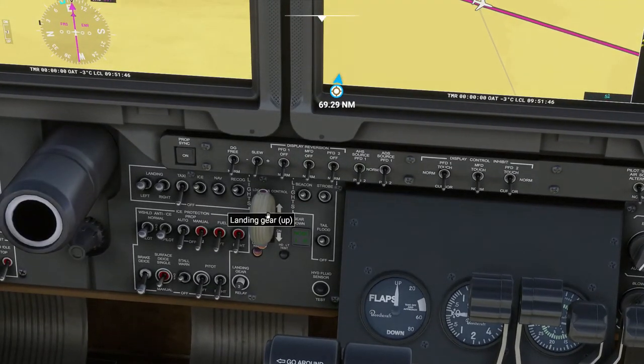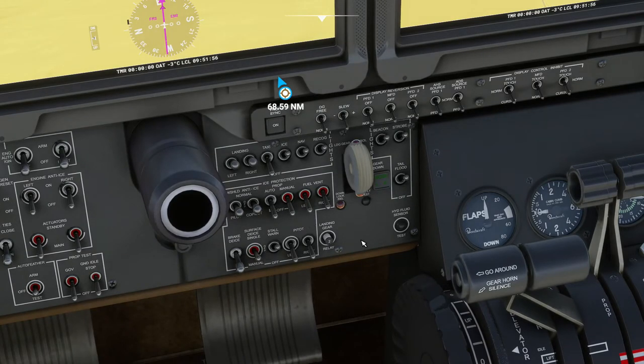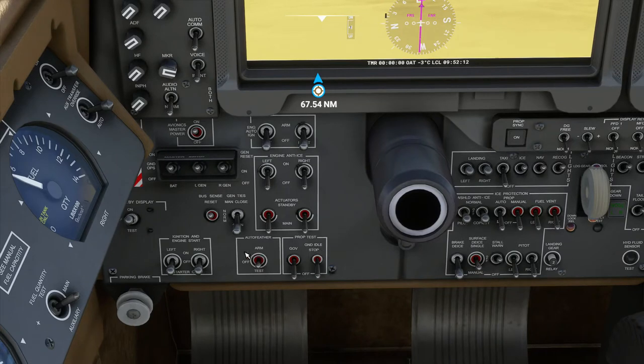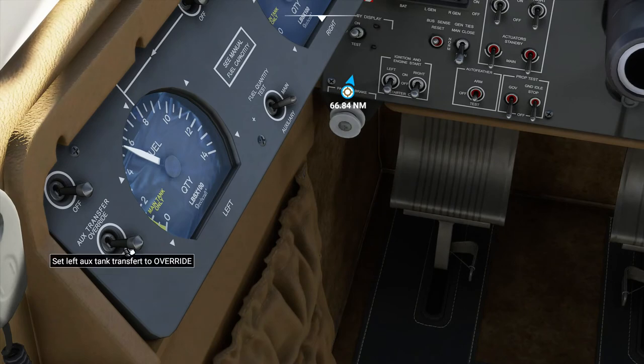Boy, that's a funny looking. Oh, that's the landing gear. Okay. Oh, it's a wheel. Alright, well, it's a funny looking control. Seems slightly silly to make it look like a wheel. But, I mean, I guess you don't have to think about it. Wheels up, wheels down, right? But take a wheel and do it up, do it down. Prop test. I wonder what all these things do. Auto feather. I'll have to learn about what all that stuff does. It's probably inoperative.